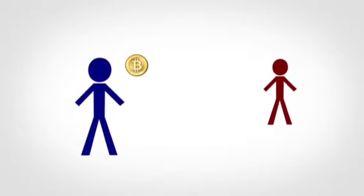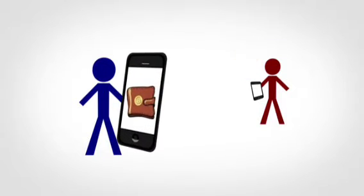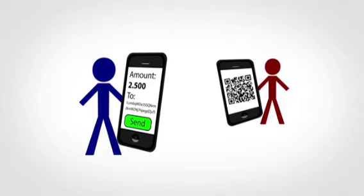Works. Bitcoin lets people exchange money electronically as easily as sending an email or text. To send money, you use what's called a wallet app to type in an amount, enter or scan a recipient's account number, and hit send. The recipient will then see the money pop up in their account. So how does this work?